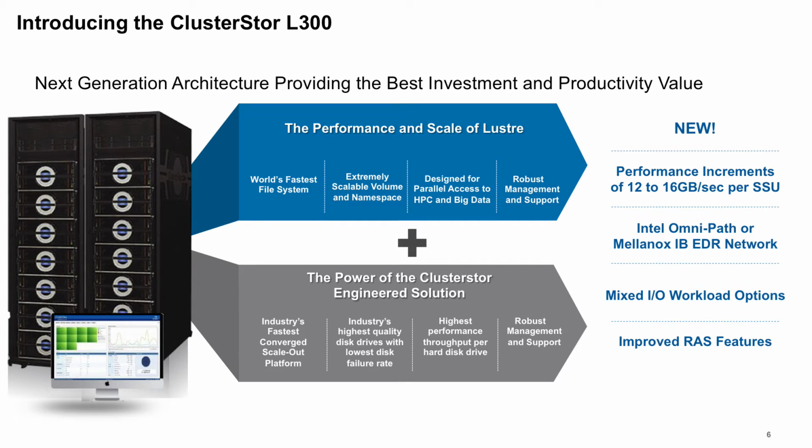It's a major performance upgrade for the system, so it increases the performance by somewhere between 1/3 and 1/2, depending on which disk drive complement you choose. And importantly, once you've got the performance in the system, then you need to get it out to your users. And so we've upgraded the network interface as well. The network interface moves to EDR, 100 gigabit EDR, and OmniPath. So Intel's new network interface will also be made available on the L300 in day 1.